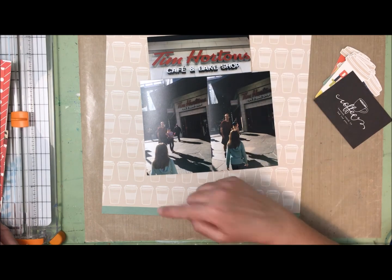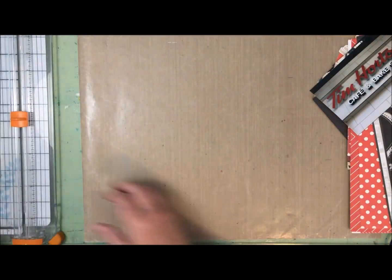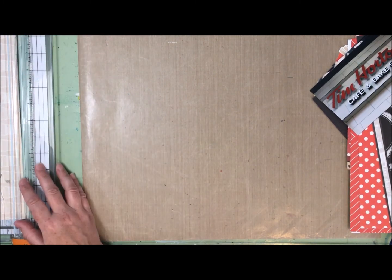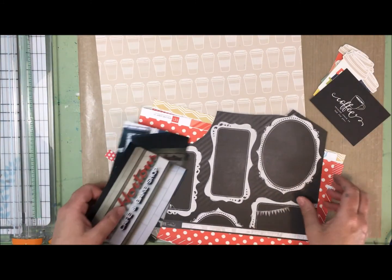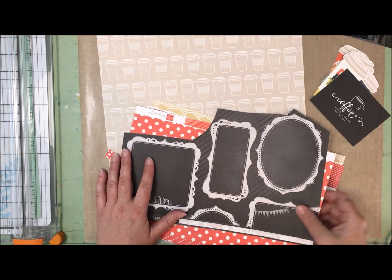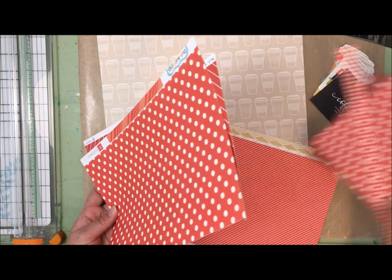Okay, I'm going to cut my branding strip off and see what happens. Wish me luck. You know, I think because I don't have any plan of how to use those exactly, I'm actually going to start on my base, and I'm just going to kind of create some layers with my papers and go from there.